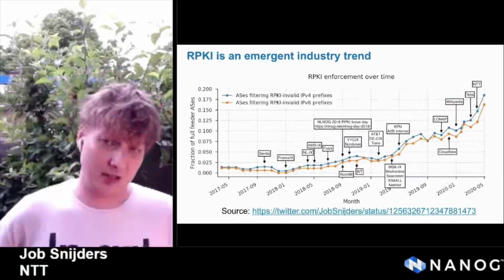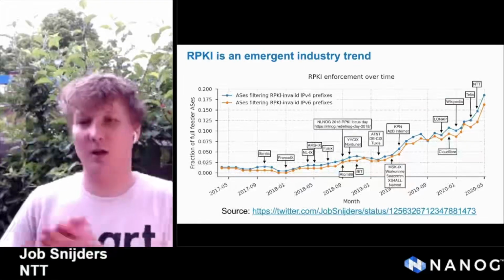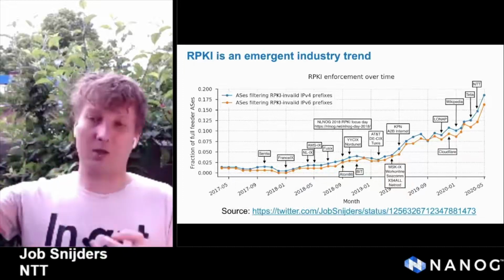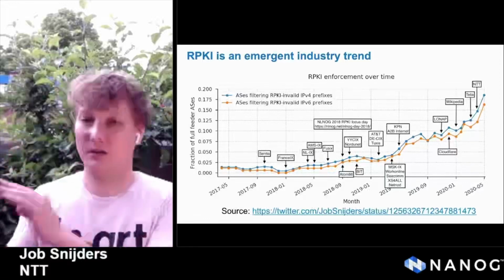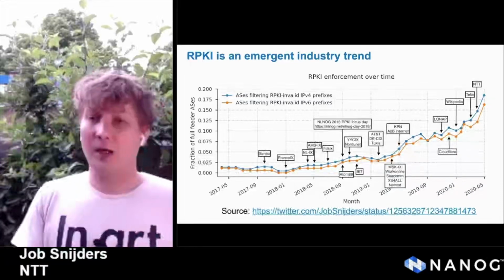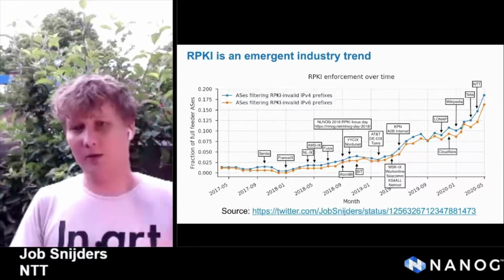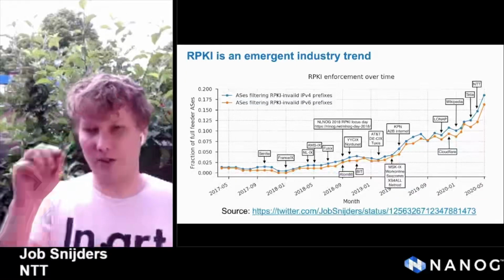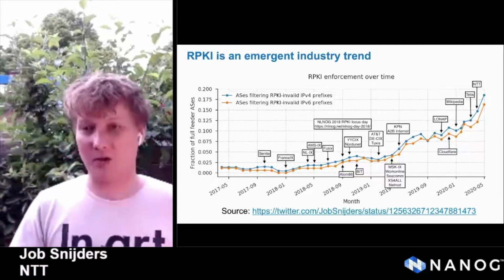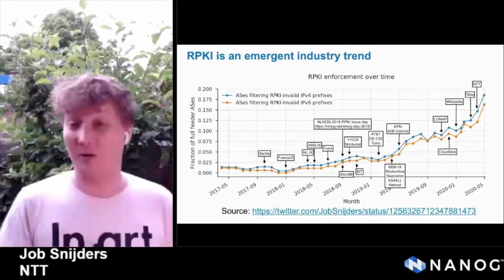RPKI is an emergent industry trend. This means that over time, looking at RouteViews, RIS, or NLNOG's looking glass, we can see that more and more networks are no longer propagating RPKI invalids or are propagating substantially fewer invalids than they were before. I tried to pinpoint what was observed in the raw BGP data to my personal notes and Twitter feed on who did what where, and we ended up with this awesome image that shows that this is an industry-wide project. I don't think we've seen anything of this scale in recent years, so kudos.